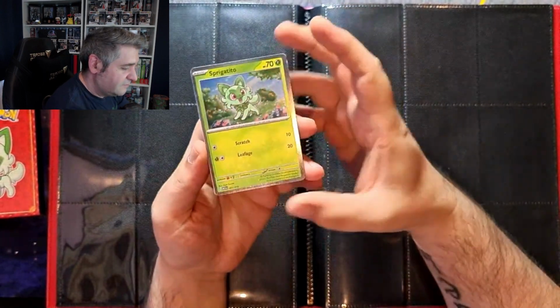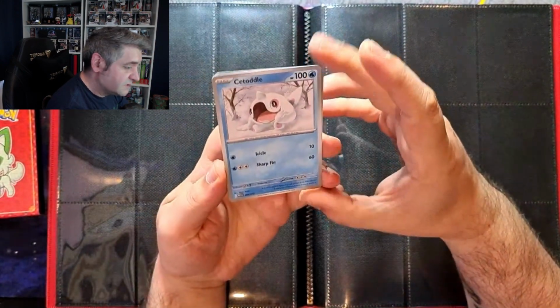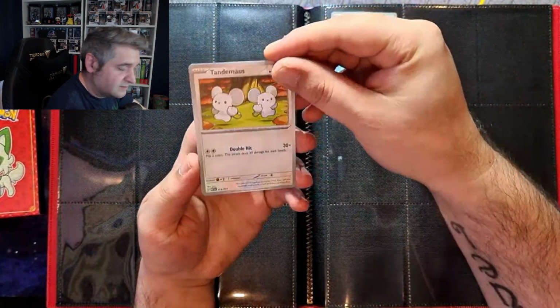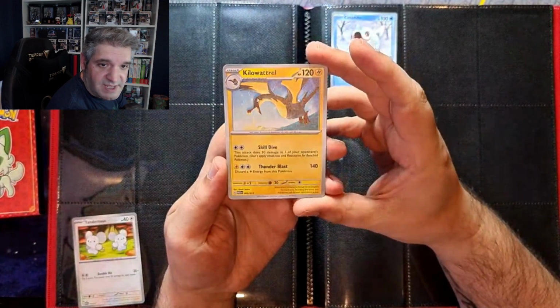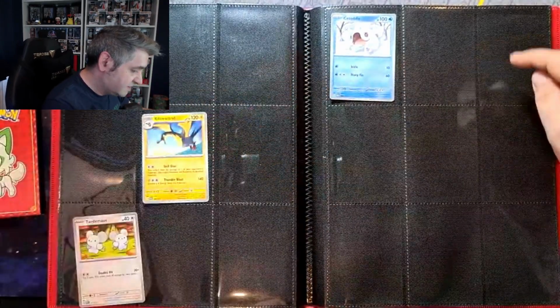So our first holo is Sprigatito, which is actually card number 1. And we have Cetoddle. Cetoddle's number 4. So 4 goes there. Tandemaus. That is number 13. So go there. And Kilowattrel, which is number 8. So what am I doing? If I can count. 5, 6, 7, 8.